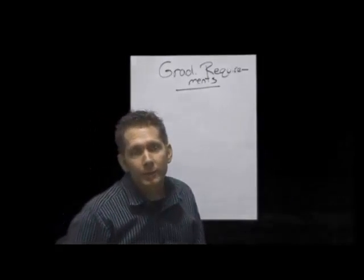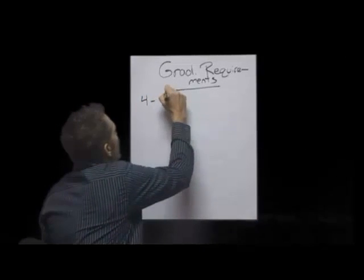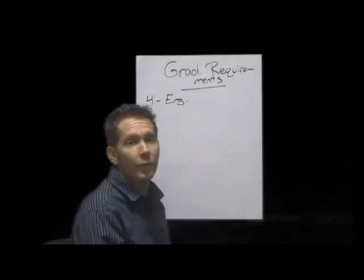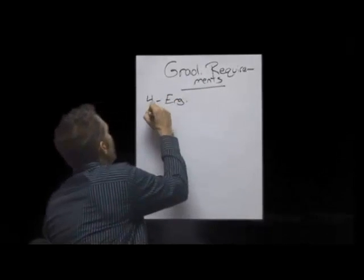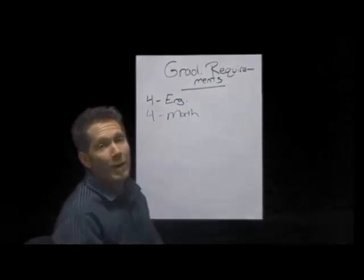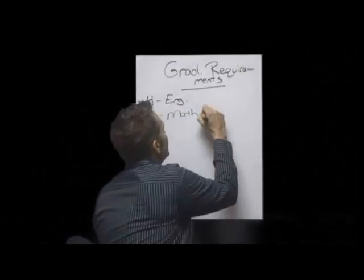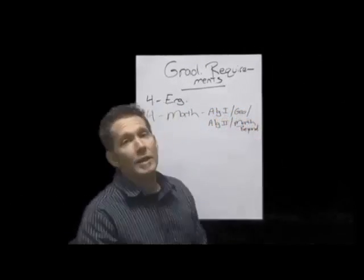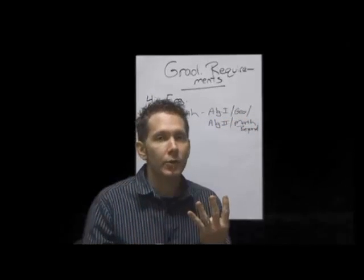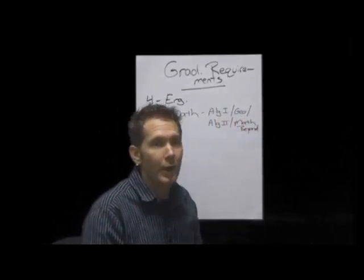Graduation requirements. Number 1, you're going to need 4 Englishes to graduate high school. You're going to need 4 math credits to graduate high school. Of those 4 math credits, okay, so in order to graduate, you have to take a math all 4 years of high school now. And that's the sequence that you have to have in order to graduate.